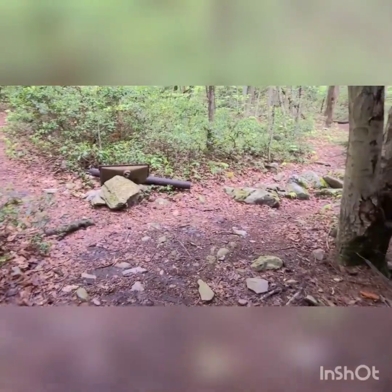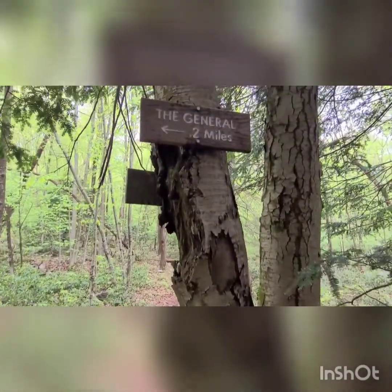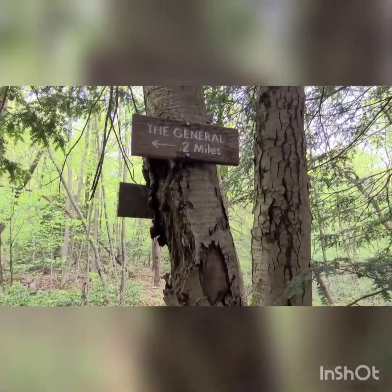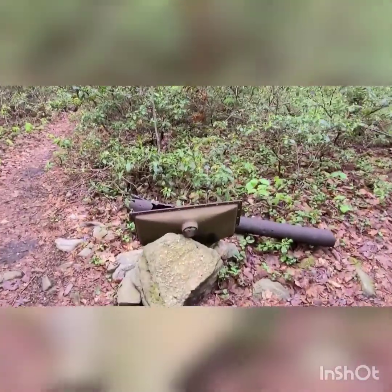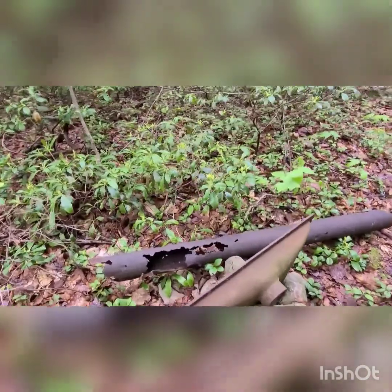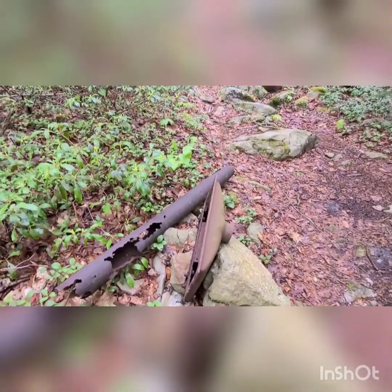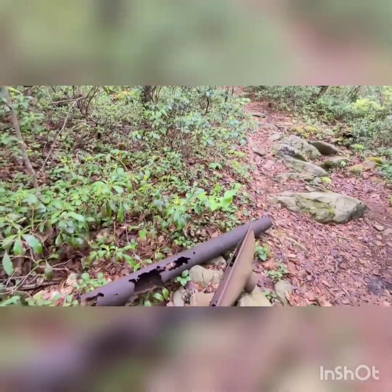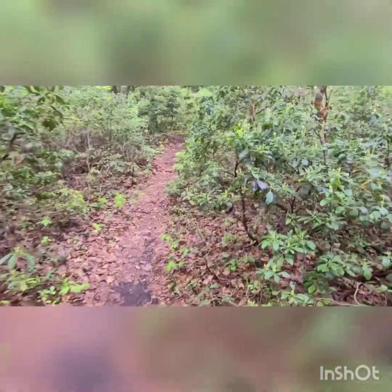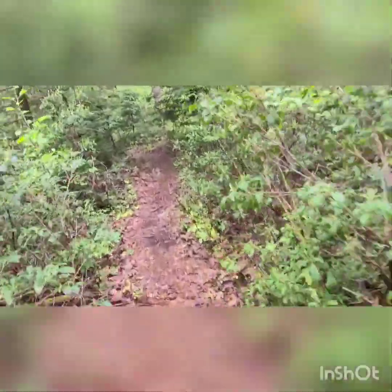So when you're on the Sand Spring Trail, you will get the sign that says the general. It's 0.2 miles this way. And there's also a marker down here that marks the path. Pieces of the general herself. Himself. So we're gonna head down this way, and in 0.2 miles we should see it. Exciting stuff.